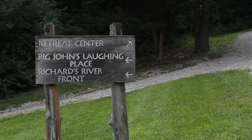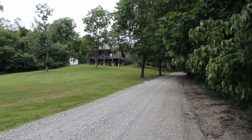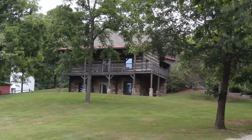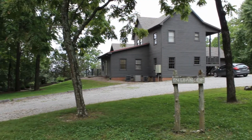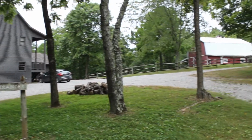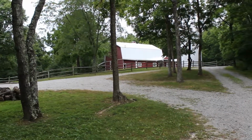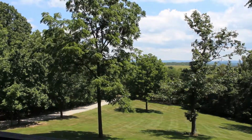Big John's Laughing Place and Richard's Riverfront are great trails to overlook on the river. The Retreat Center is another aspect of the Selu Conservancy. This building is next to the barn and observatory. Both of these locations are great venues for conferences and weddings. These buildings display some historical artwork about the land and the people who lived there.